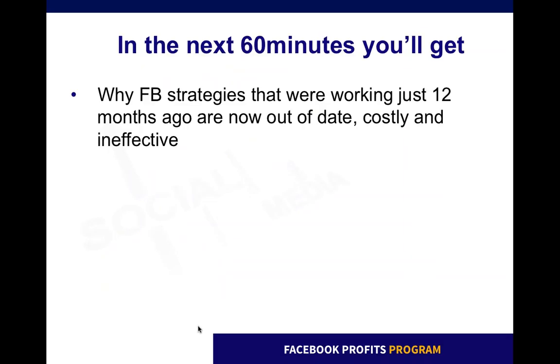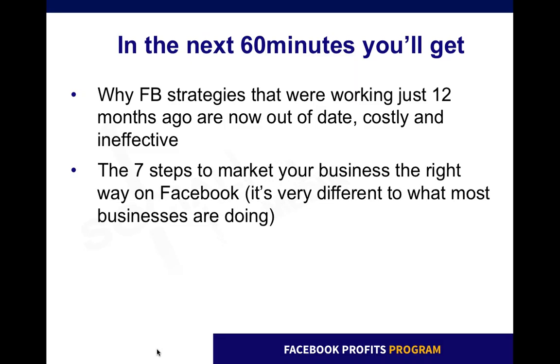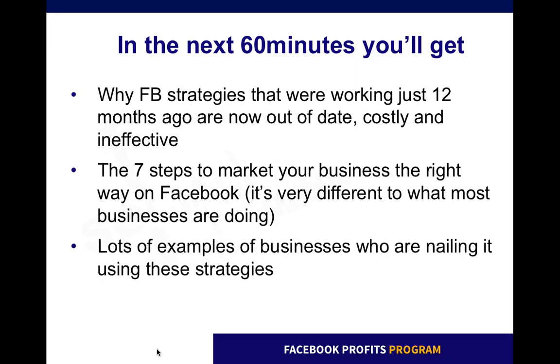So here's what we'll be going through. Why Facebook strategies that were working just 12 months ago are out of date, costly and ineffective. And I would like to actually safely say even 6 months ago, right? The 7 steps to market your business the right way on Facebook. It is very different to what most businesses are doing. And of course, loads of examples of businesses who are nailing it using these strategies.